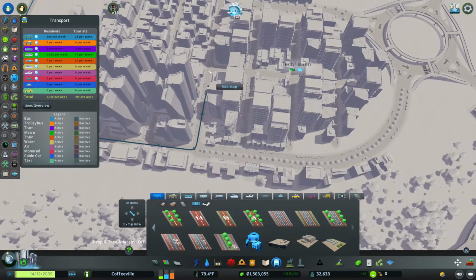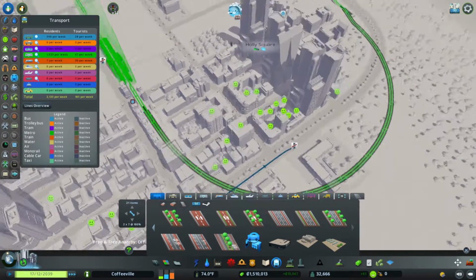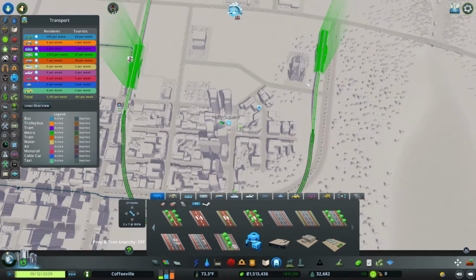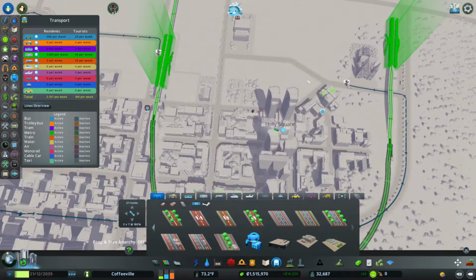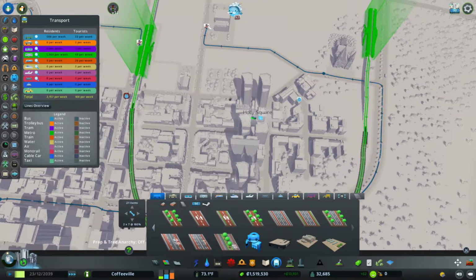Then we can maybe go into here. Because this is a lot of the housing area, of course. We can stop in front of the high school. Then maybe come down and stop in front of the cathedral. Come out in front of the university finally. Oh wait, no, even better idea.